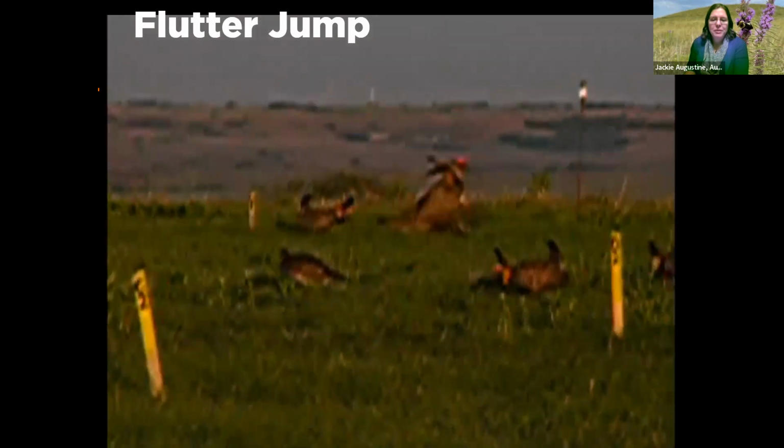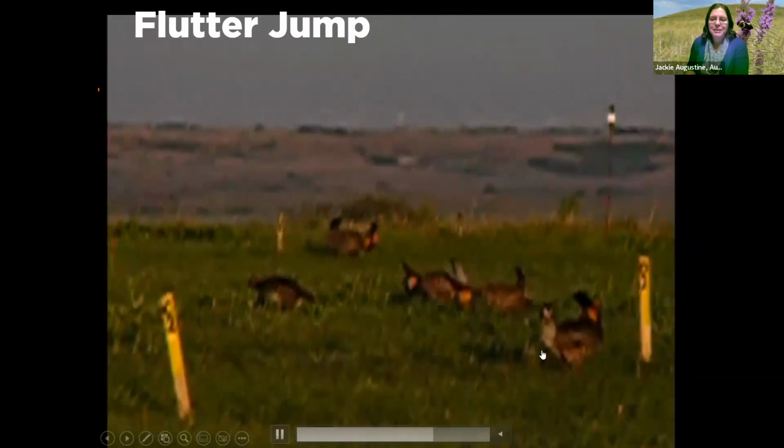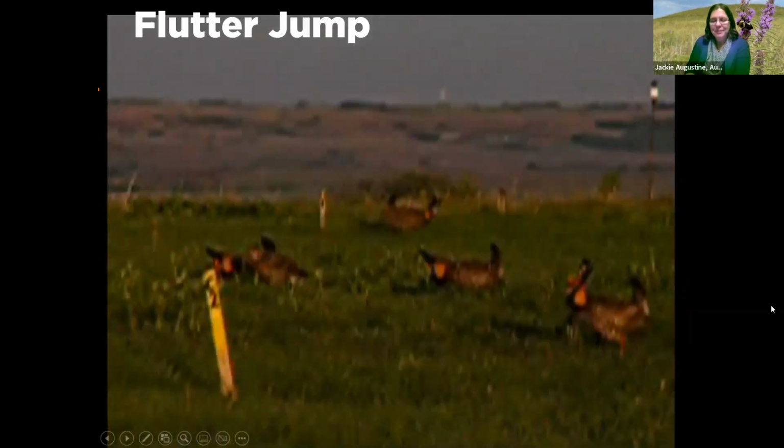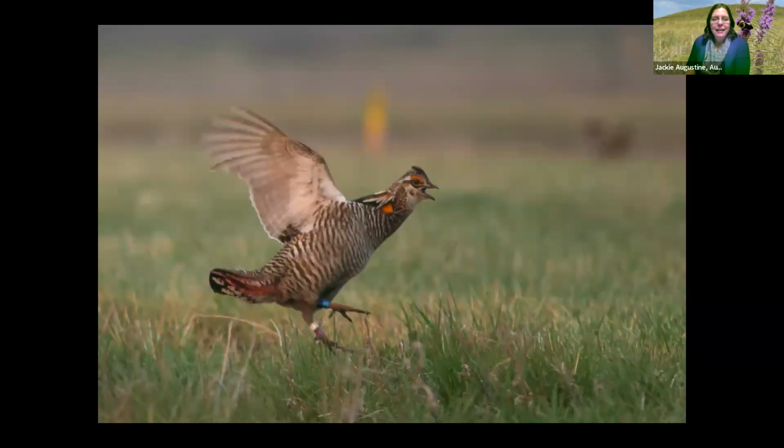Two booms, and here's the flutter jump. A very short one. And here's kind of mid flutter jump. They do emit a cackling type vocalization when they fly.